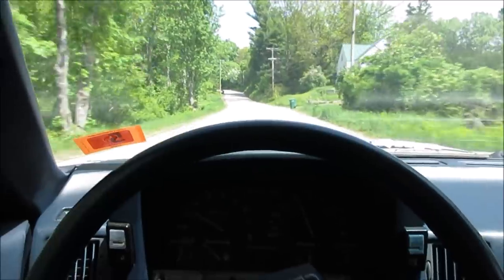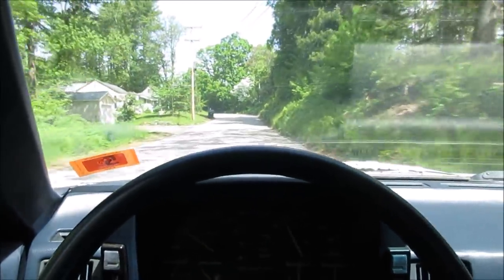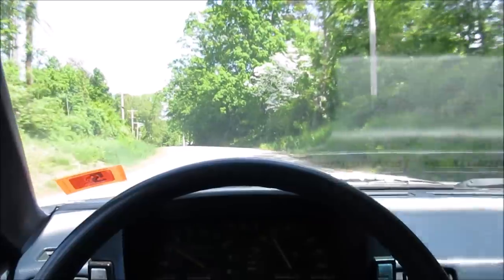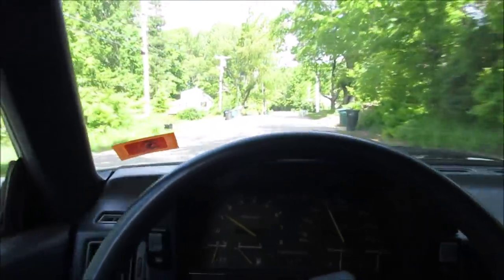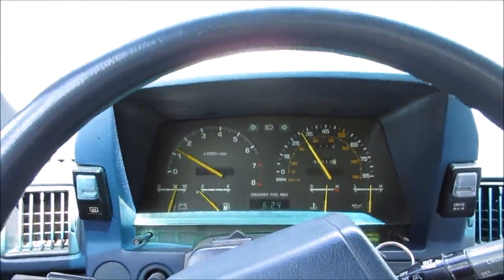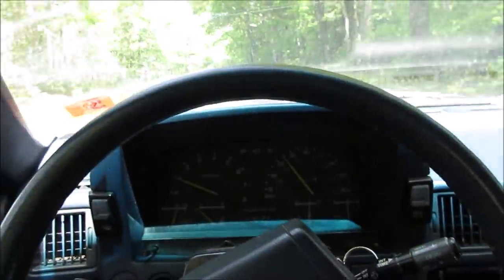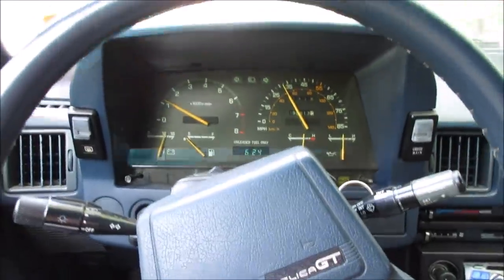This being the GTS, it also has a moonroof, the flip-up headlights, fender flares, mag wheels, rear spoiler. I'm sure there's a bunch of other stuff that I'm missing too, but things that don't work that I already know of. Gas gauge, yeah, you got to guess on that. It's got remote control mirrors, but they don't work, so they got a piece of paper wedged in them. Try to get them to go on a straightaway. I'll show you in a second, and you'll see that the steering wheel, yeah, she's not straight.